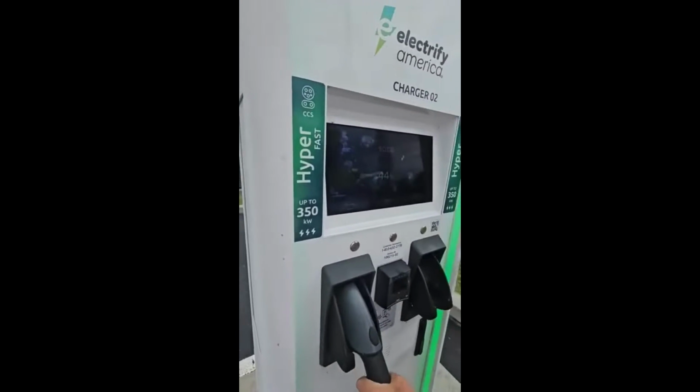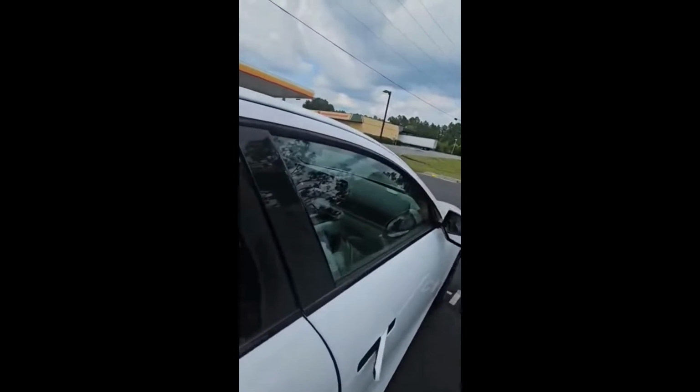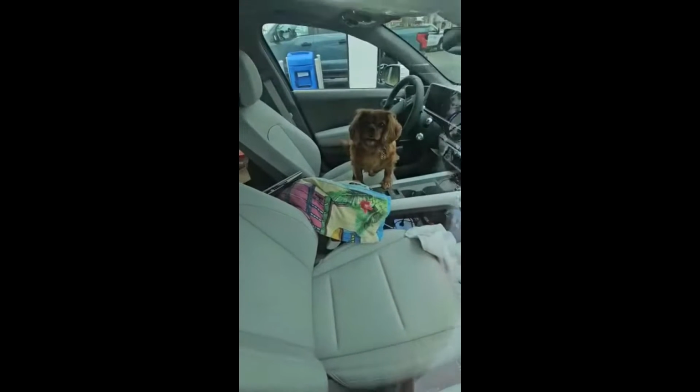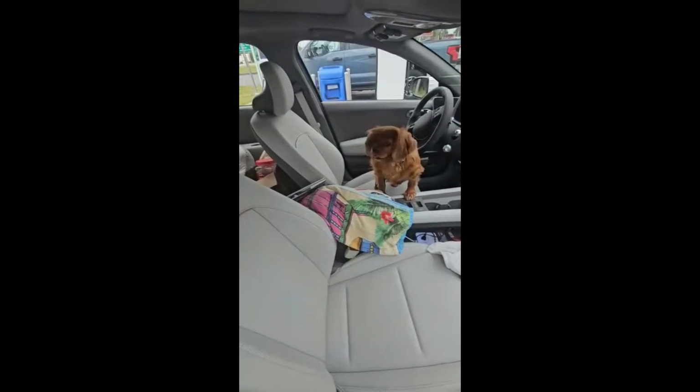That's the same charger there. All right, I just wanted to show you. So we're doing it. Look at little Carmen in there. Here's Carmen. And it's nice and cold in there.